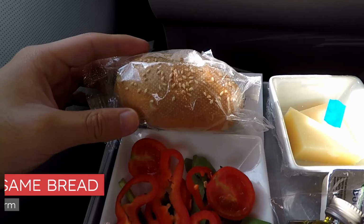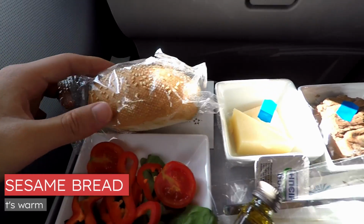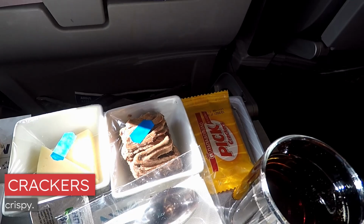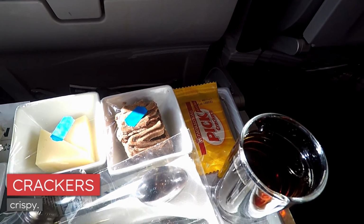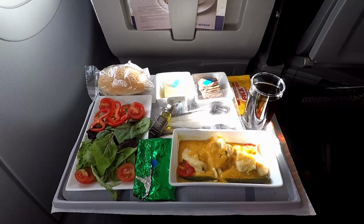The chicken was cooked nicely, and the sauce had quite an intensive flavor, which went well together. The salad seemed quite fresh, and the cheese was surprisingly good. So overall, this was a very nice meal. With the meal, there also was a free choice of drinks.